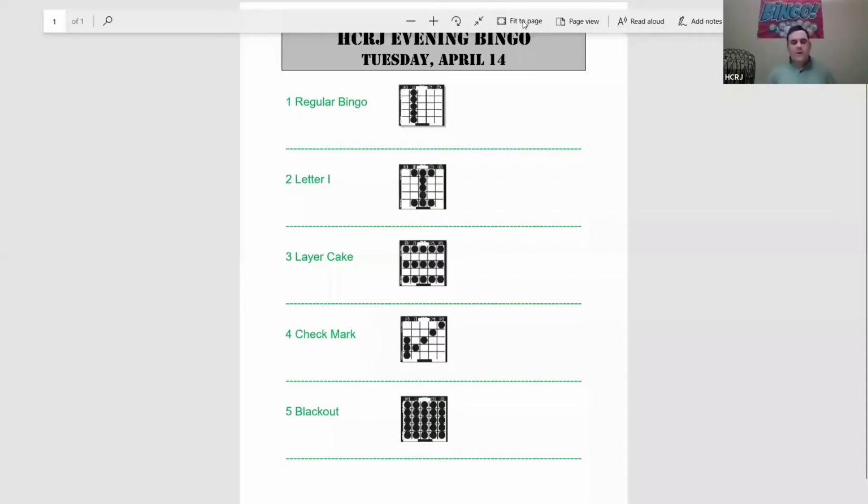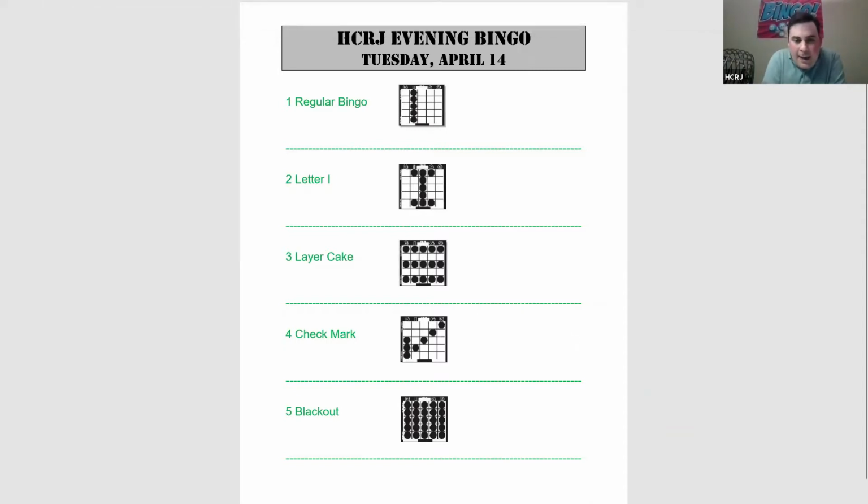All right, so here's the third game we're gonna play. It's called layer cake. I guess it looks like a layer cake. So it's the top row, the first row, the third row, and the fifth row going across. So that is our layer cake here for game number three.